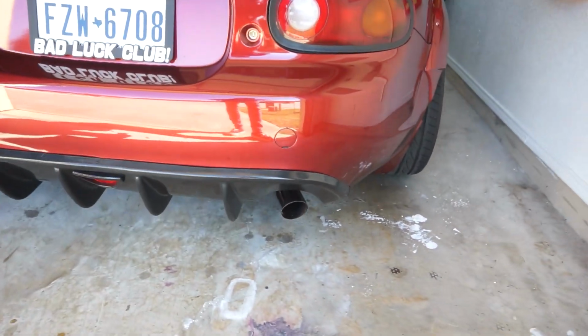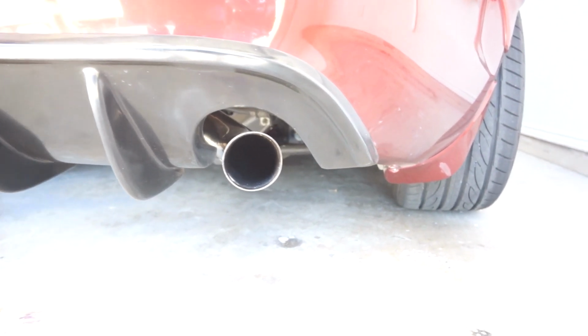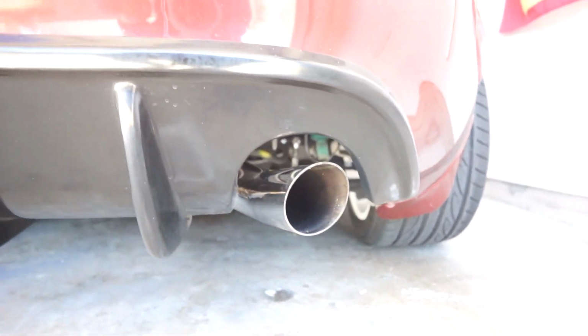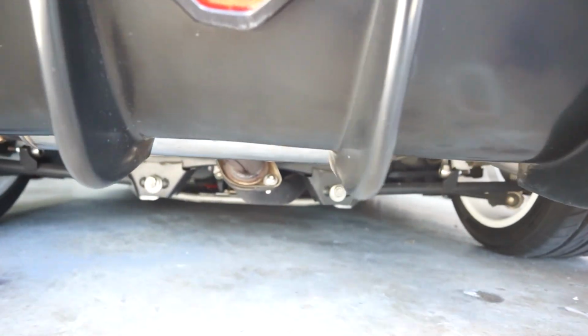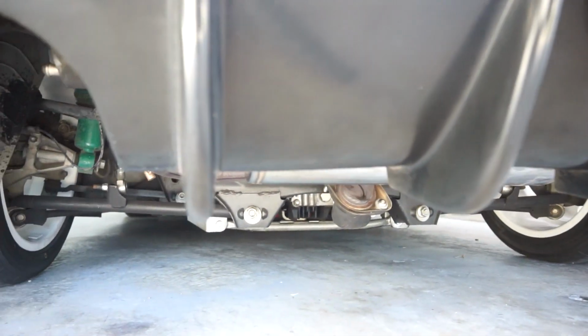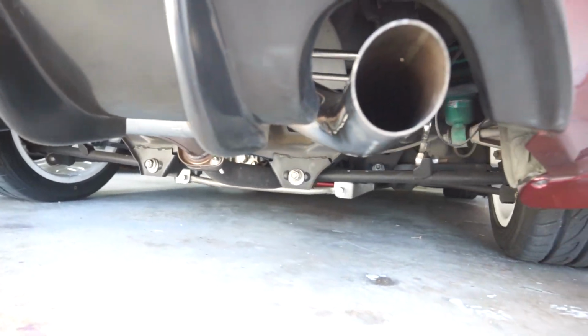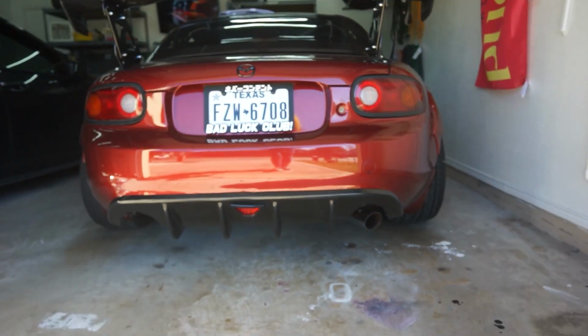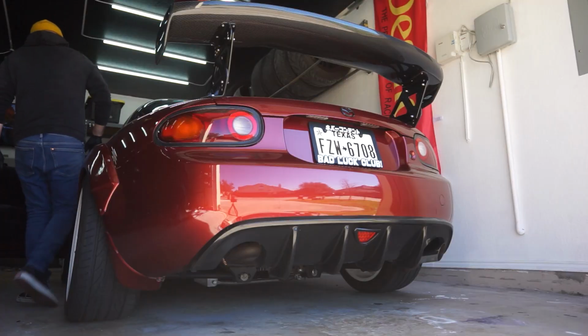All right, quickly before we turn this thing on, look how sick that looks. It's almost a little bit of an angled exit now rather than straight on, which I'm really into. It looks really cool, almost like a cup car kind of vibe. It's hard to see underneath there, but there's the muffler. Like I said, it's tucked up a little bit, but it looks really killer. I love that.